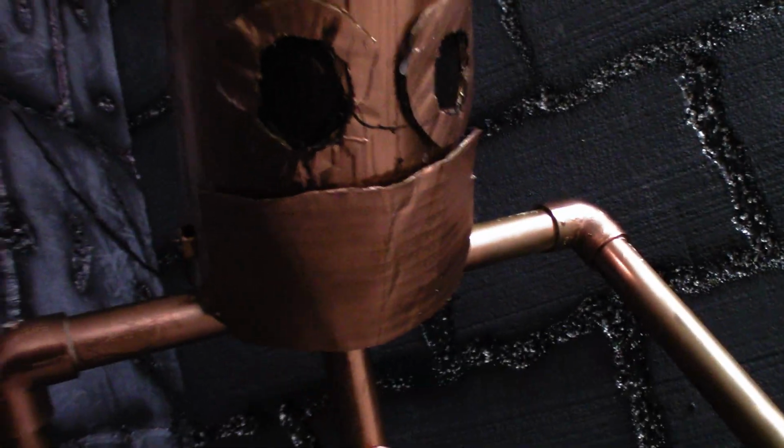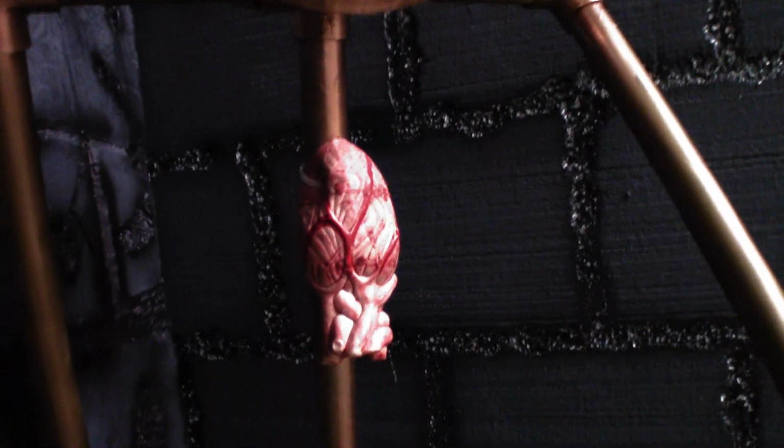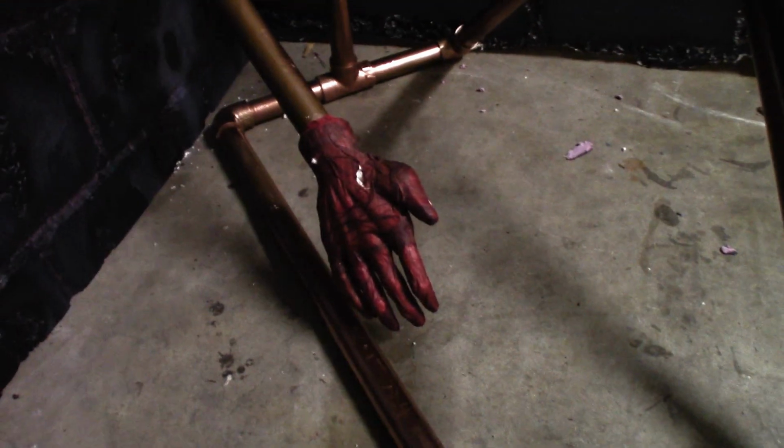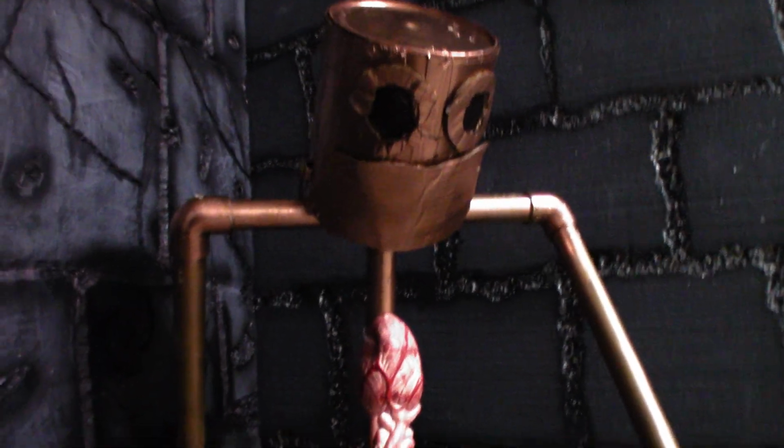Originally, like I said, he was going to be standing. I changed that so he's sitting, and I think it looks a lot creepier. So basically, there's his head. I painted inside the eyes to make him stick out more. A heart is on him, because you'll understand that better in the story, and then a human decayed hand, which you'll understand when the story comes out, but he definitely is cool.